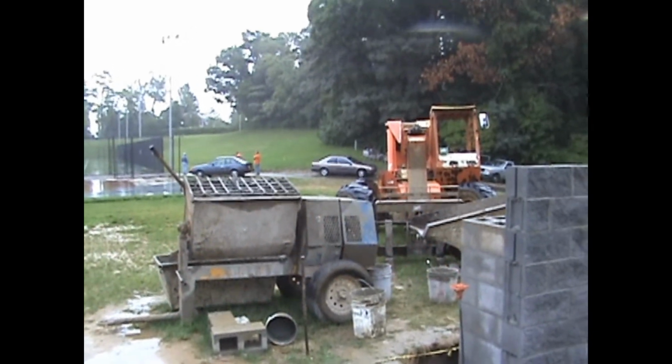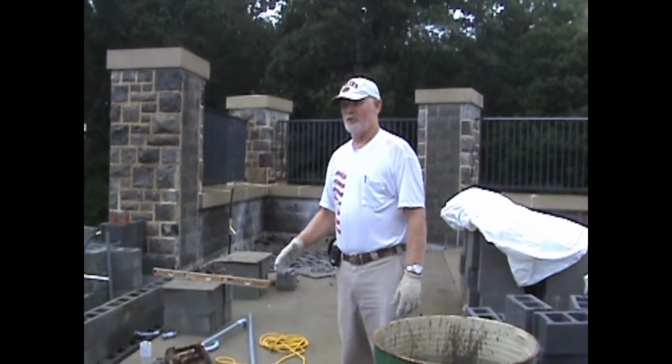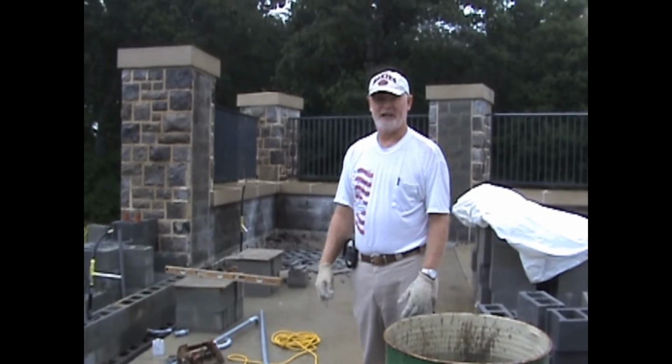Do you have to use hammer and chisels? Yeah, we use chisels. We have to face the rock with chisels, and then of course we have the guys that lay it, and you have the guys that cut it and get it ready for us, and then we have layers that lay it.